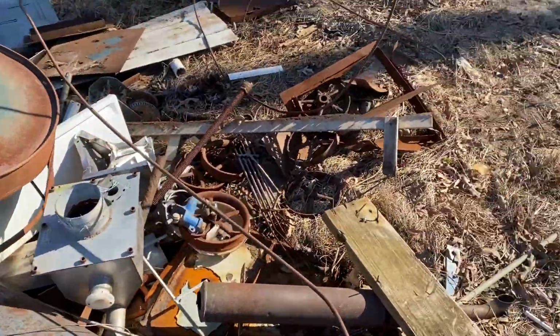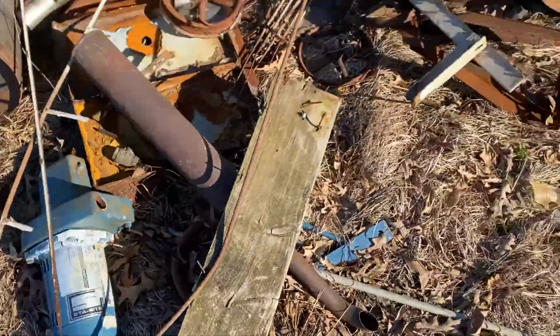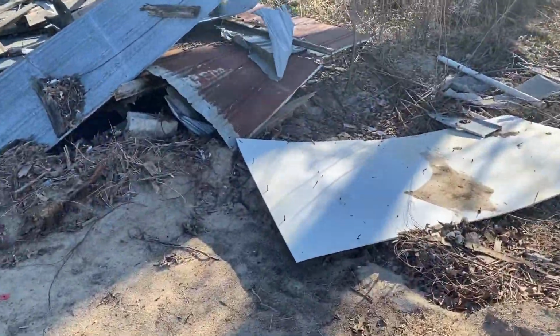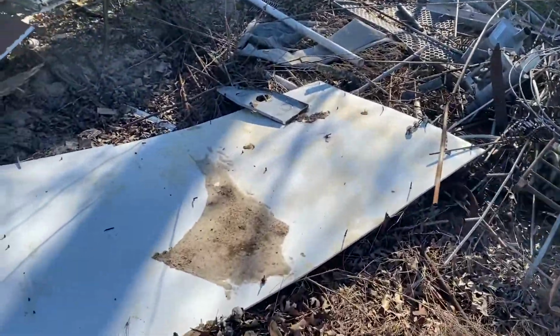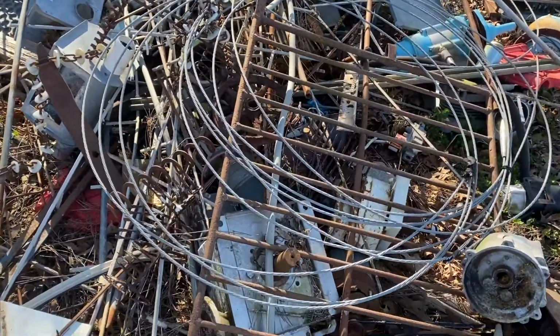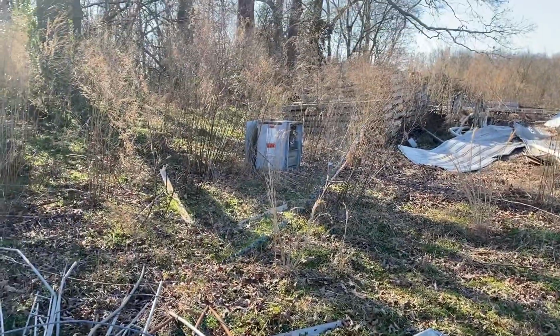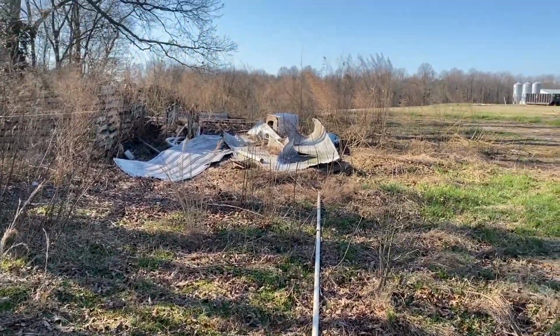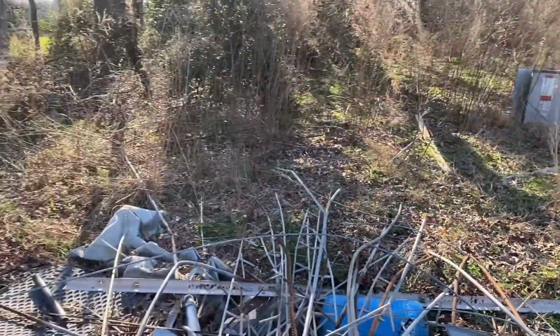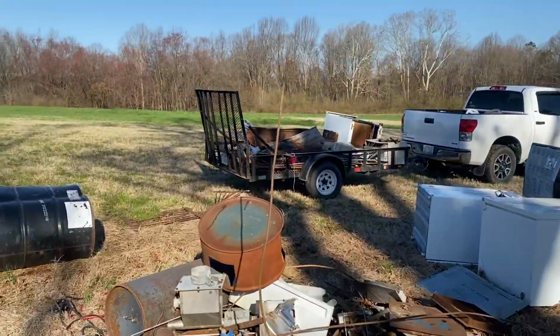I'll turn it around again so you can see a little bit better. So here's the rest of this stuff. Ooh, I am so glad I didn't step on that. Holy moly. Some more stuff buried in there. Bunch of steel rods right there. Can't take the cable, but I can take all this miscellaneous stuff in here. Some pretty heavy duty stuff. Looks like the remnants of an air conditioner, some more tin, another appliance over there. So it's a pretty good amount over here. Gonna try the best to load that bad boy up right there.